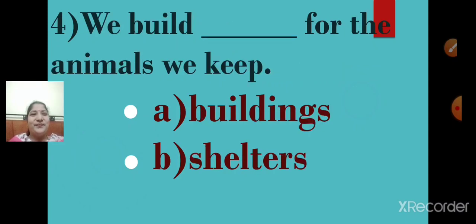Next, number 4. We build dash for the animals we keep. There are two options given below. They are option A, buildings, option B, shelters. Children, identify the correct option.